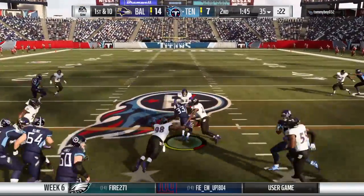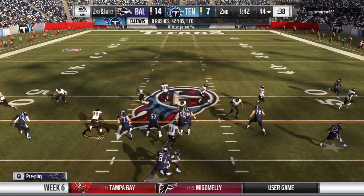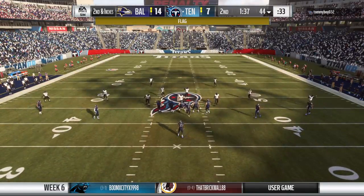They'll start off with a give to Lewis. And he'll get up near the 45. They'll spot it at the 44. That one good for 10 yards. And it'll be second and very short.